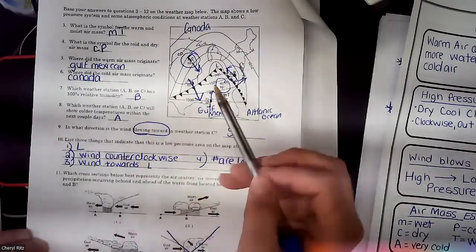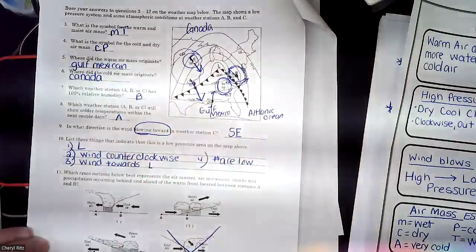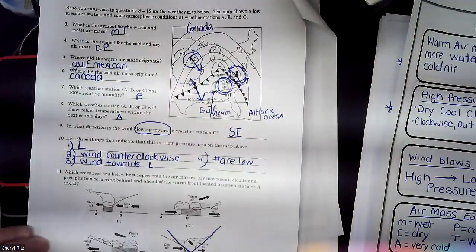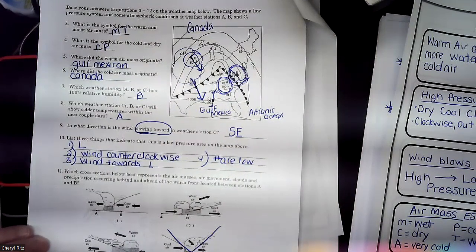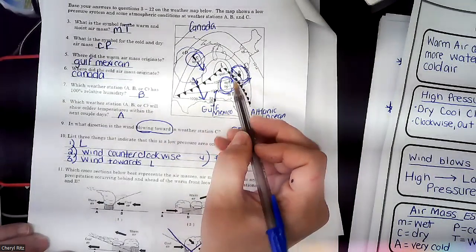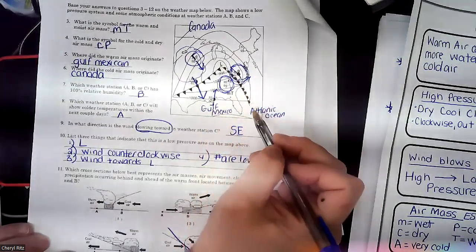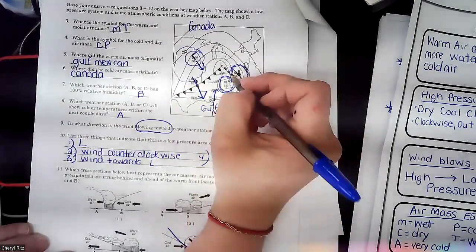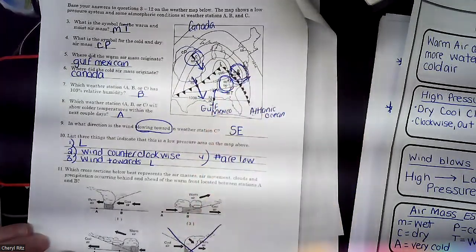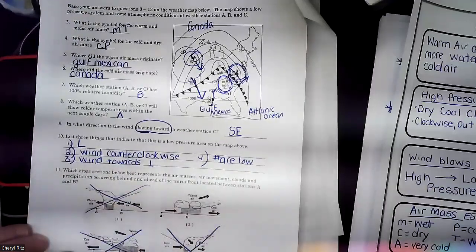First of all, which way is the wind blowing? Here's A, here's B. Is it blowing towards A or towards B? Which way is the front moving? Towards B. How do we figure that out? Not just the arrows, but remember the little half circles? They point to where it's going. So those half circles are pointing towards B. So I'm going to get rid of 1 and 2 because those arrows are moving the wrong way.